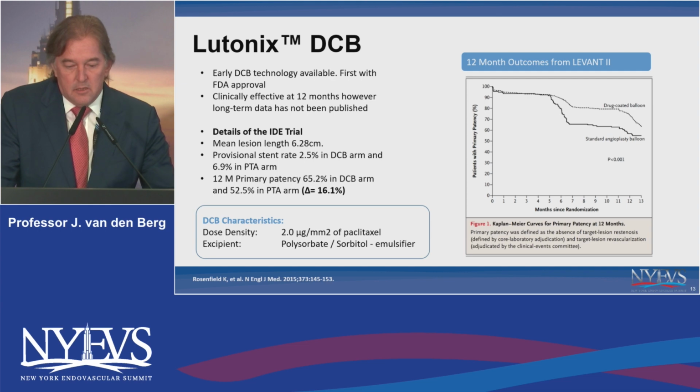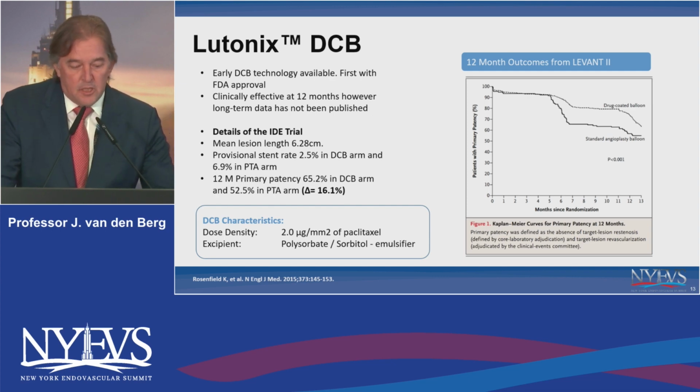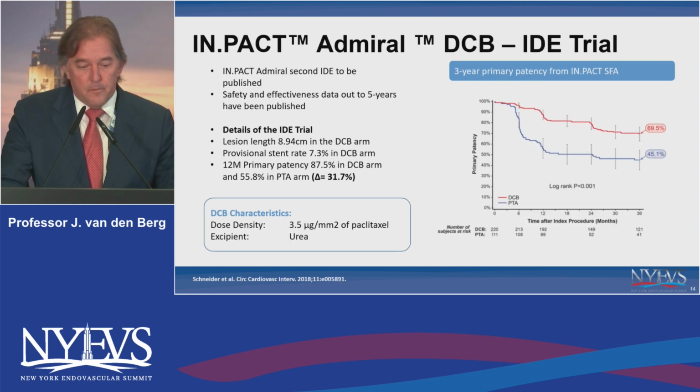And this is the data of the Lutonix DCB study showing a good outcome at 12 months, the LEVANT 2 study. Mean lesion length of 6 centimeters, provisional stent rate lower in the DCB arm, but you can see that there is a benefit in the 12-month primary patency. However, the 2-year data have never been published, have been presented, but didn't show any difference anymore.